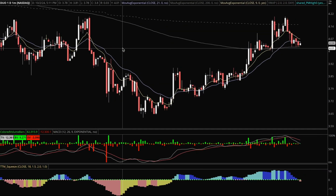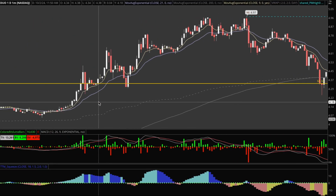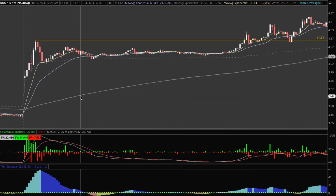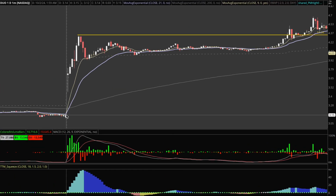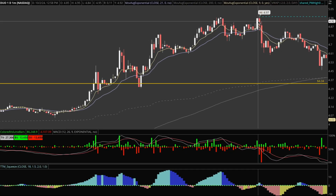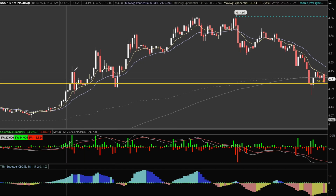Later on in the day, we weren't able to sustain above 4.34, but this was your major money maker here in pre-market for DUO, relatively speaking. Because yesterday it was at $3, I believe, or it made a dollar move. Here, it also didn't necessarily make a dollar move unless you traded from the bear of dawn at 4 a.m. to about 7-ish a.m. And then it just went down after that.